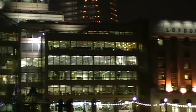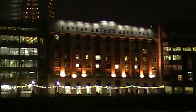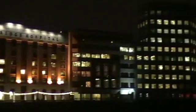There's the London Bridge Hospital here to our left, and that's one of the world's most expensive hospitals. It does specialise in heart attacks, you see, because you go in with a sprained ankle and you get your bill and you have a heart attack.